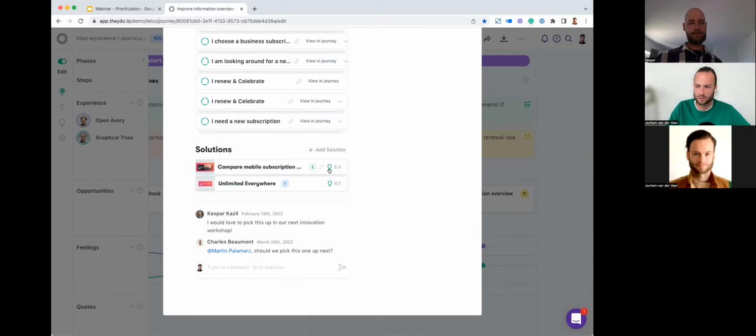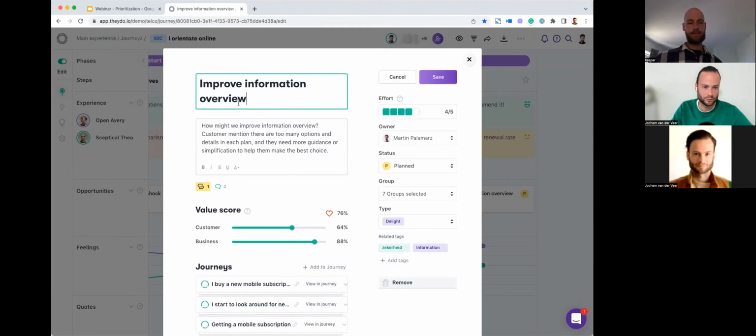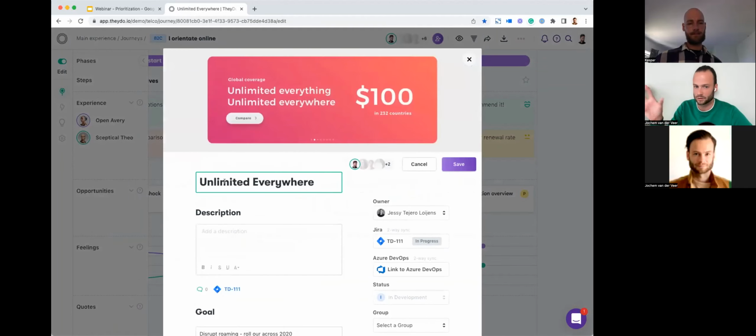What you then want to do is look into the solution space and bring in the knowledge of the teams. And there can be 2 ways of doing this. One is you go out and figure it out on your own, new solutions, new ideas, you're going to validate, you're going to experiment. That can be a way of doing it. Or it can be like, hey, are we already having plans to create new content, new features, maybe new value propositions for specifically addressing this opportunity? And that is where solution tracking comes in. Let me just take the improve information overview and then look at the unlimited everywhere solution, right? Wonderful solution. I think some telcos have already implemented this, and this is not invented by us. But let's say there is a solution initiative running that is focusing on unlimited everywhere that addresses this opportunity.